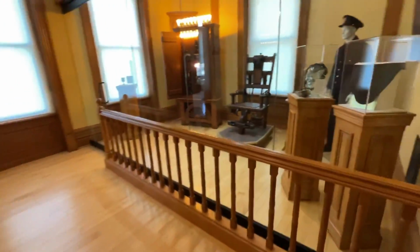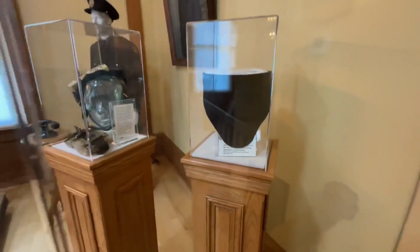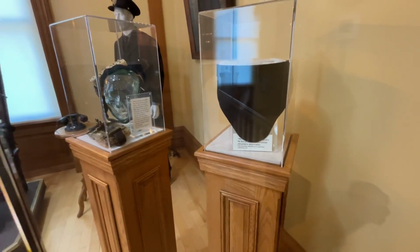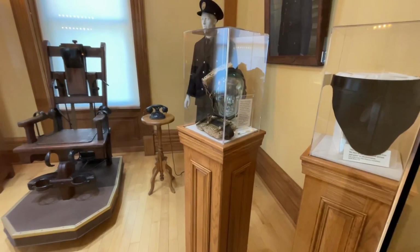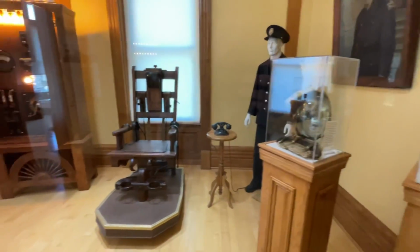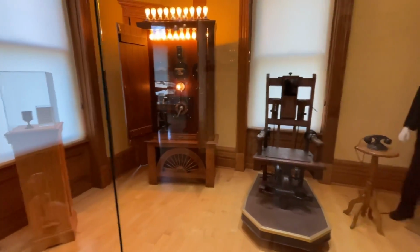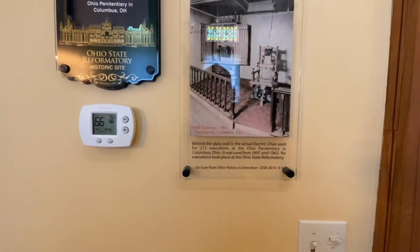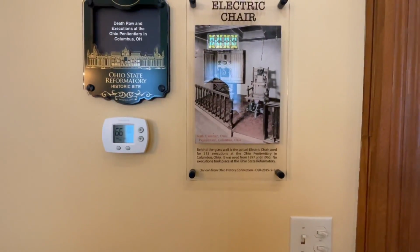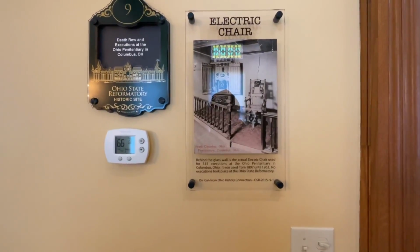electric chair. Take a look at these. The mask worn prior to execution. That's what the inmate would have worn for execution. And right there is old Sparky. And that would be the switch. We're gonna take a look at the information board here. "315 executions were performed in this chair."